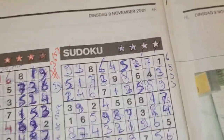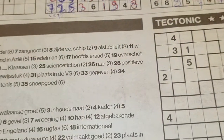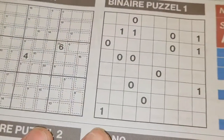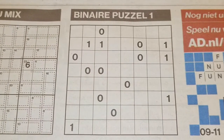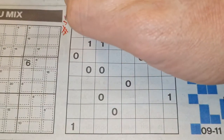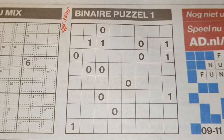I've already done two puzzles, two out of nine, and I only do five today. Binary I will do, then a tectonic and a killer Sudoku. But first we will solve this binary puzzle, number 3658. All right, and what kind of binary puzzle is this one?